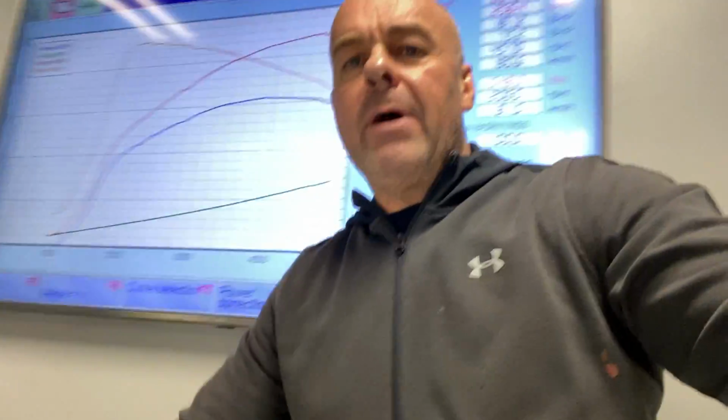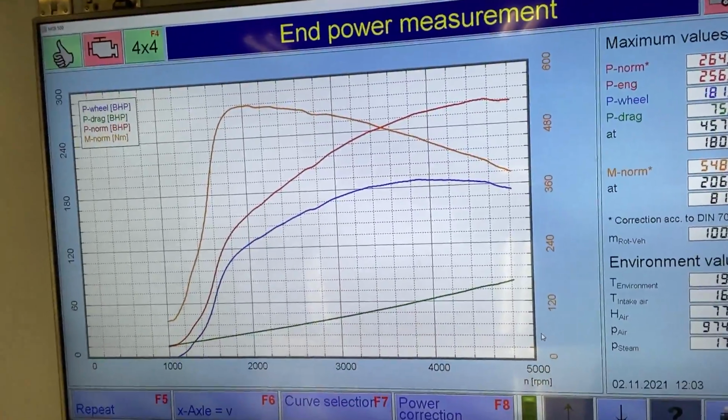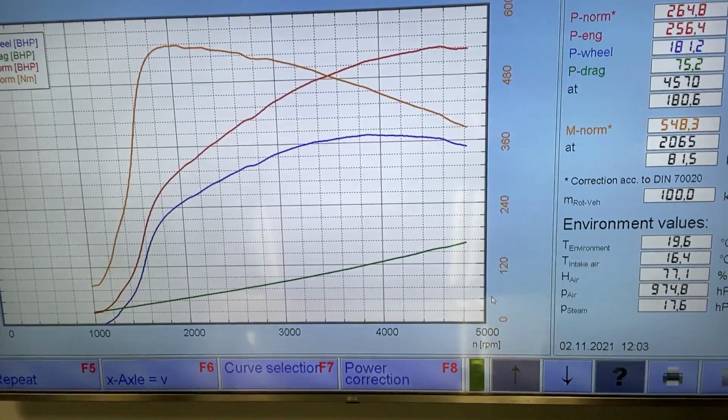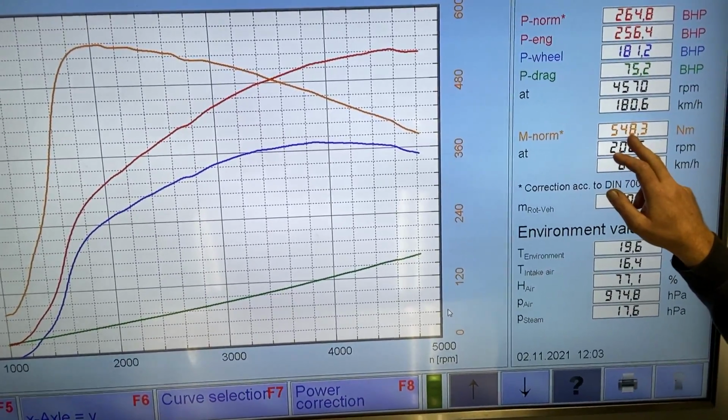They are a really good engine. I'll show you what she's made now. So from 210 brake horse and 454 newton meters of torque, she's now made a very impressive 264 brake horse and a more impressive 548 newton meters of torque.